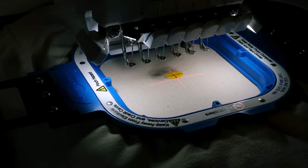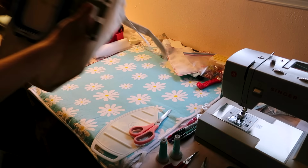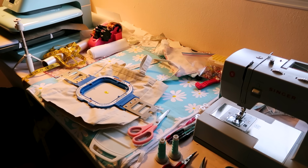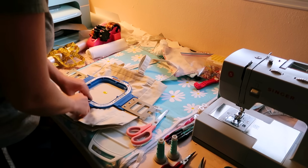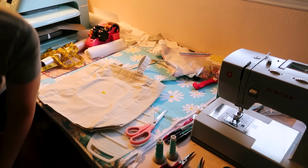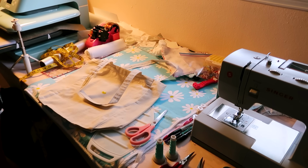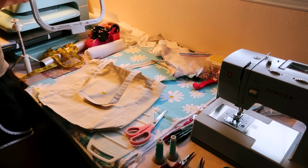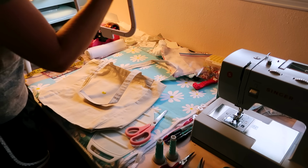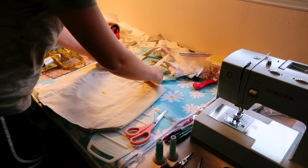I think because this is a tote bag, it's fine. Okay, I'm gonna rehoop it. It's kind of annoying, but I want to make sure that I'm exactly where I want it to be. I guess it was a little bit too close. So I'll just have to use the bigger hoop. Totally fine. With the bigger hoop, it'll be a lot less chance of hitting the hoop if I hoop it kind of weird.